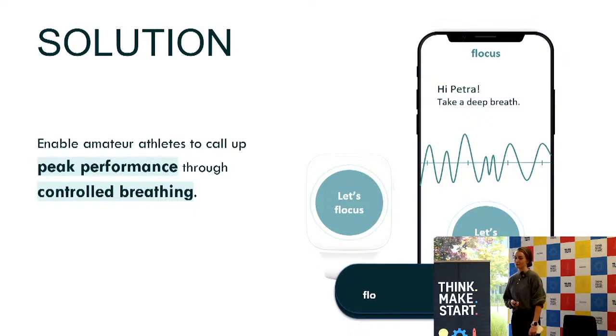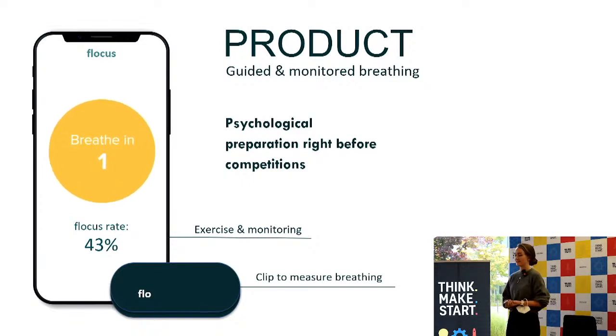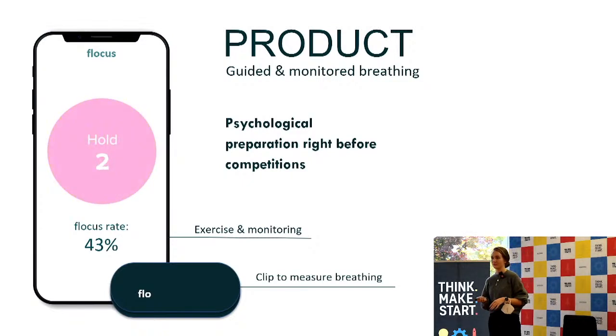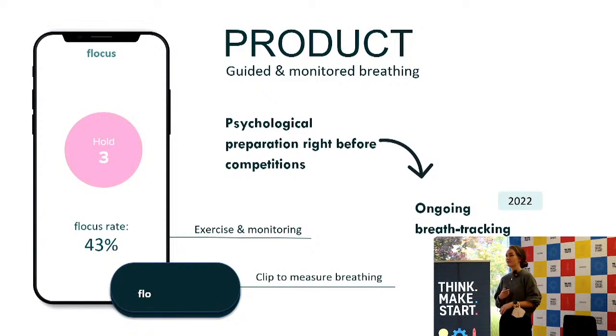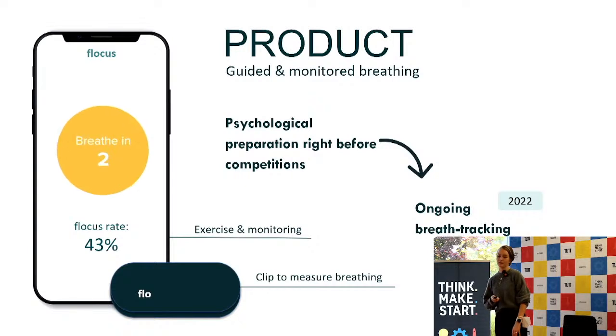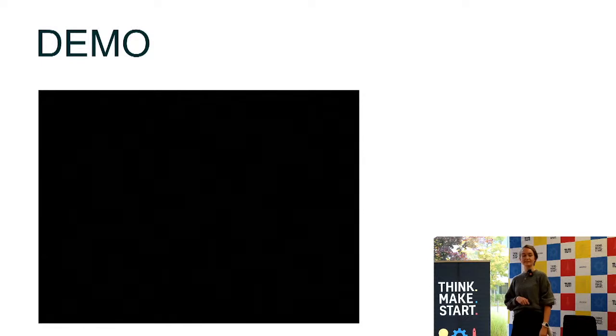And that's where we come in, because we want to enable amateur athletes to perform their best through controlled breathing. And we developed a little clip, which we call the flow, that you attach to your clothing, that measures your breathing, sends the data to your smartwatch or phone, and with this you can do monitored and guided breathing exercises. Right now we're focusing on the psychological preparation before competitions, and in the long run we will also offer ongoing breath tracking, so you can improve your breathing, focus and performance throughout training sessions. And this is how it works. Thank you.